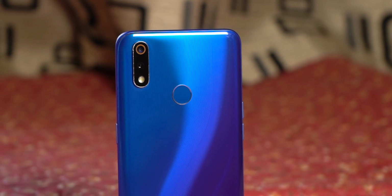Now, if you want to know how the camera compares to the Redmi Note 7 Pro's cameras, I will have to stretch this video by another 10 minutes. Please watch the full camera test here between both phones.